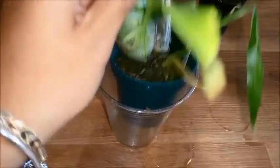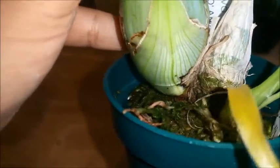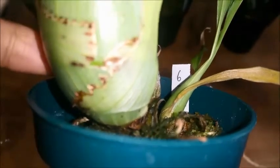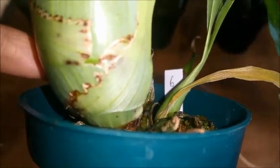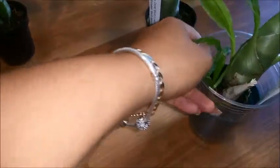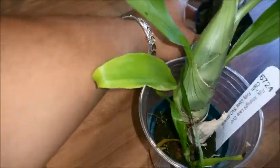And I think this one is growing something. Here, you see that bump right there? Look at that. Come on, focus. Yeah, right there, you see that bump? That's something, that's not just a bump. And yeah, this one might potentially grow a spike. Let me keep them in a line just so I remember.